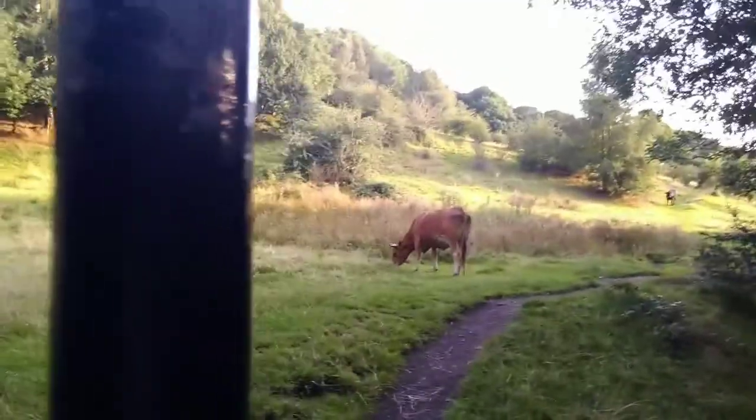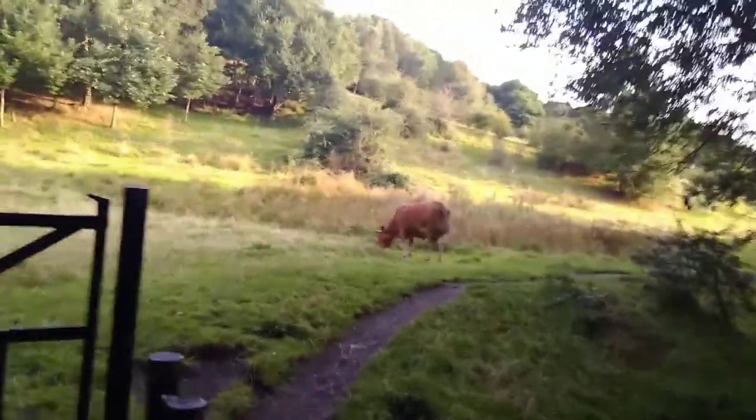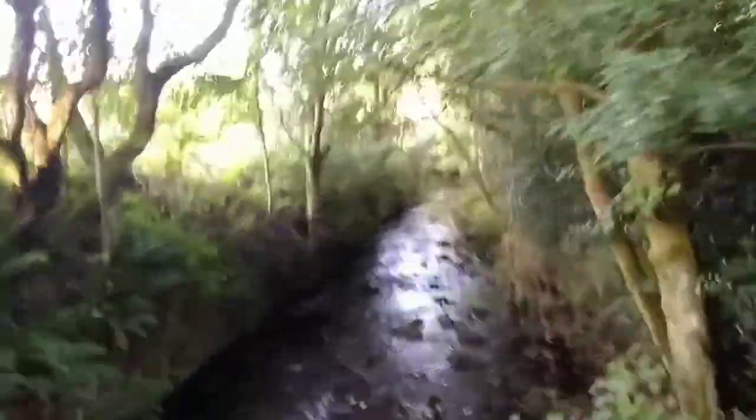Got a cow there, look, with some horns. Is it a cow or is it a bull? Looks like, you tell me, a cow. It's a bull. Right, it looks like a bull from behind, from here. Right, guys, we're still on the river, Holmfirth River. Absolutely beautiful. Bull. Right, guys, absolutely lovely.